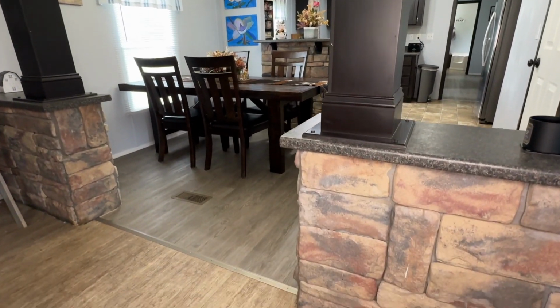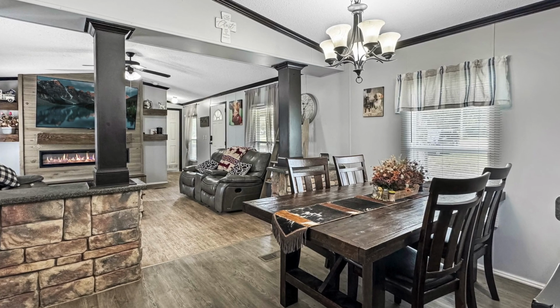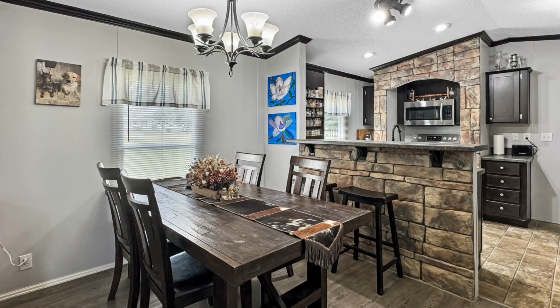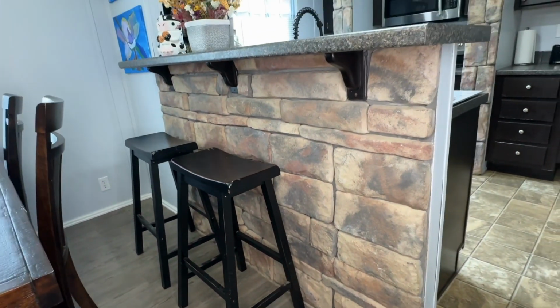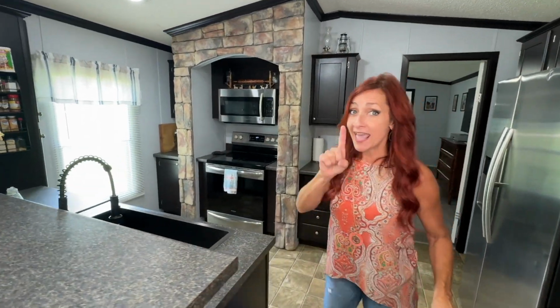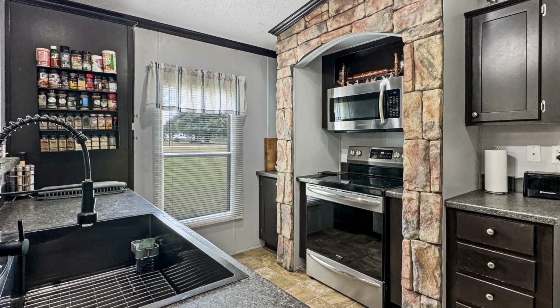Now, because this is an open floor plan, we walk right into the dining area that has lots of room for 6 here. And then we come to this breakfast bar that has room for 3 more. Now, of course, the stonework continues on this breakfast bar below. And as we walk into the kitchen, you can see there's this beautiful arched wall. I love how that stonework just repeats itself all the way through.